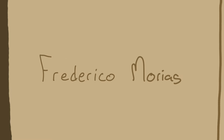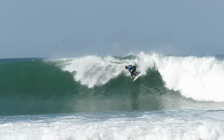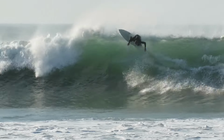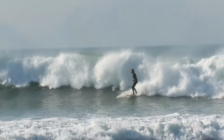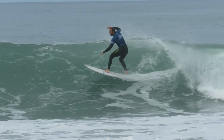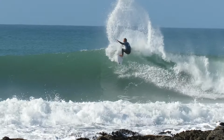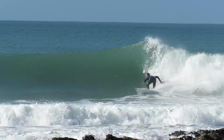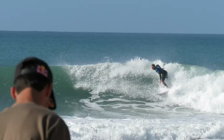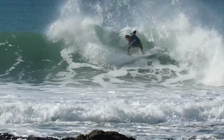Frederico Morais. It's really hard because it looks like an easy wave, but it's kind of tricky. Tricky because all it takes to miss a section is just to be out of rhythm, and it's so fast you hit the wrong section and you get stuck behind. So just making sure I choose my sections right and choose which big turns where I want to do them, make sure I can keep up to the pace of the wave.